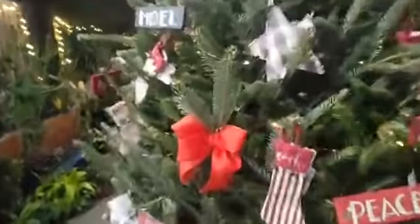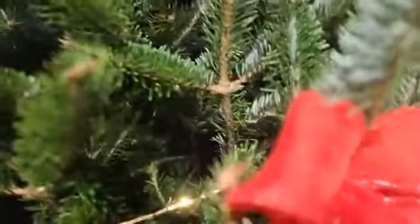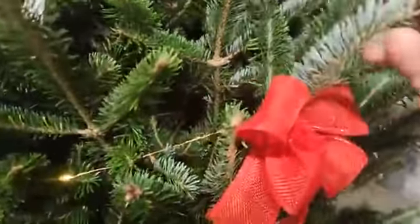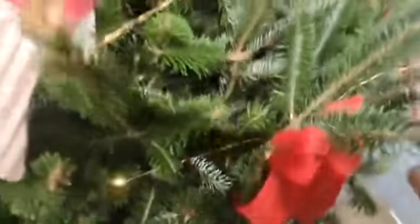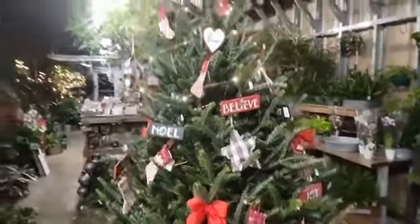So I am going to flip around and show you this Fraser fir that we have inside. And there you'll notice you still kind of see some minor evidence of that blue color. But if you look at the tree as a whole, it's just about all green.